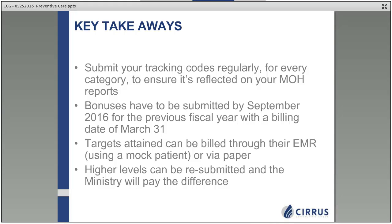Targets attained can be built through your EMR using a mock patient. So you create a dummy patient and put it in. You can put your date of birth, your health card number, or actually leave the health card number blank, and you're good to go. Or you can submit via paper the old school way, and either one works. Higher levels can be resubmitted, so if you want to make sure you get something and then take the time to go through, you can submit the lower levels right now that you're confirmed to have received, and then once you go through and reconfirm, if there are higher levels, resubmit, and they will pay the difference.